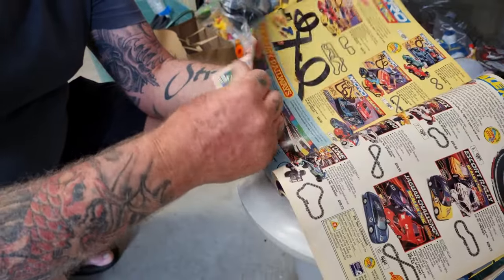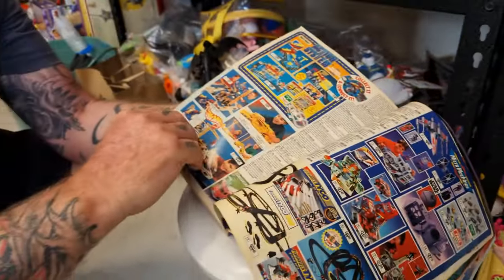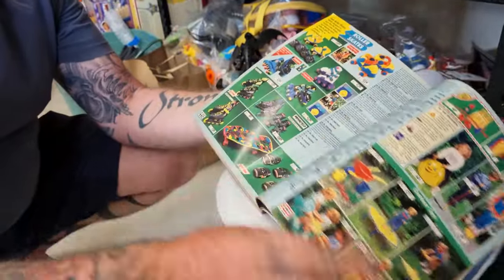Yeah, that's it. Somebody brought me this round and said, I thought you might like it. And I'm like, yep. I love it. Right, yep, that's a bit of me for sure. Oh. Look at the old skateboards.